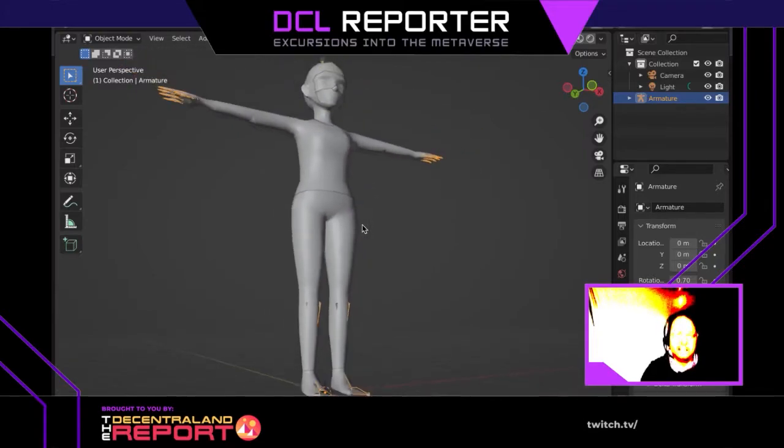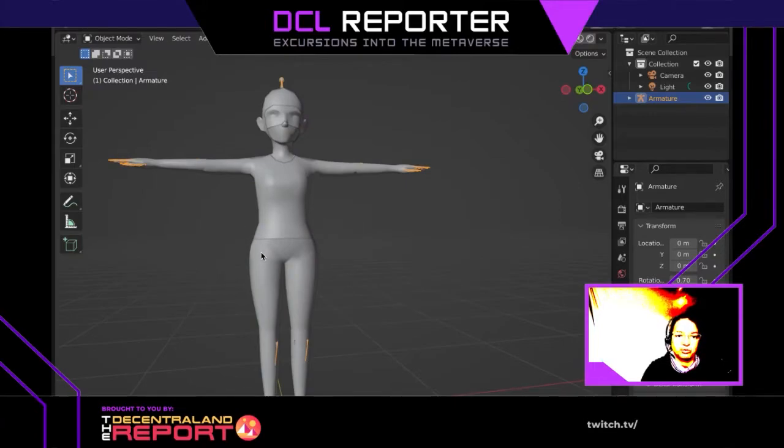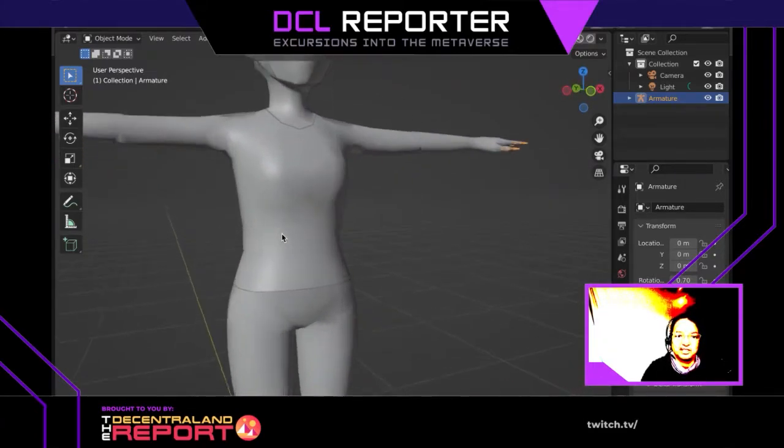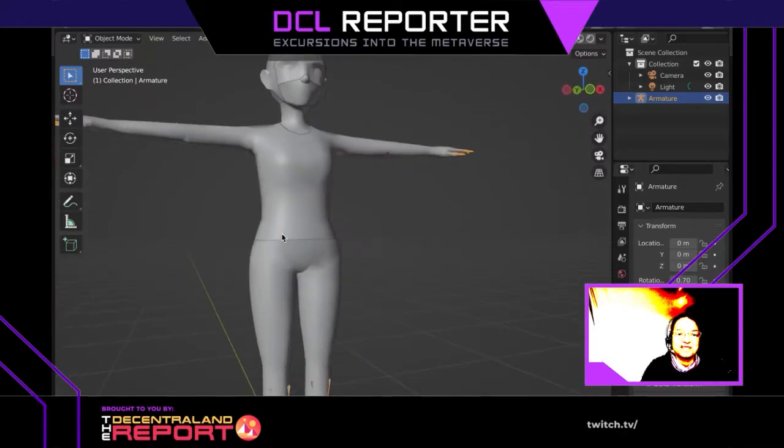Okay, so you can download the base models from Decentraland, and there's male and female. And at first, when I was starting out, I was just doing one version, but then I realized you really do need a male and female ideally, because the female model has much wider hips, and among other things, which you guys all know. So it's nice to shape your wearable to fit.